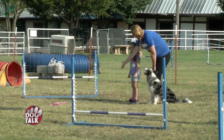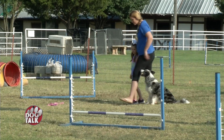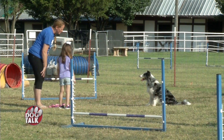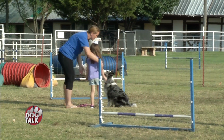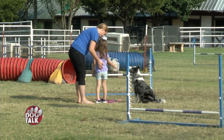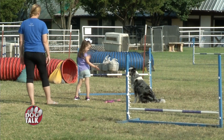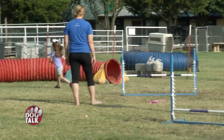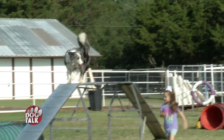Okay, so what we're gonna do now is we're gonna use your hand and she's gonna be on your right side. Have her come over here. Millie, here, sit. And you're gonna use your right hand like this and you're gonna send her over into the tunnel. Can you do that? Okay. Okay, go. I'm gonna tell her to touch.